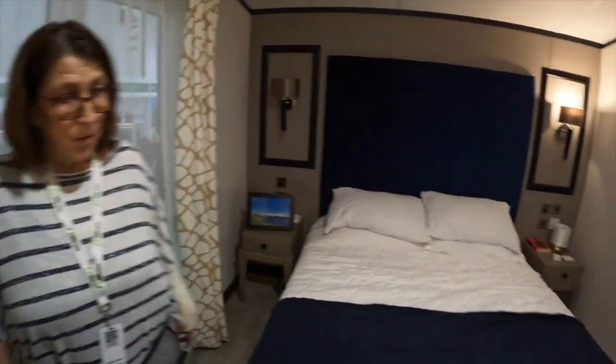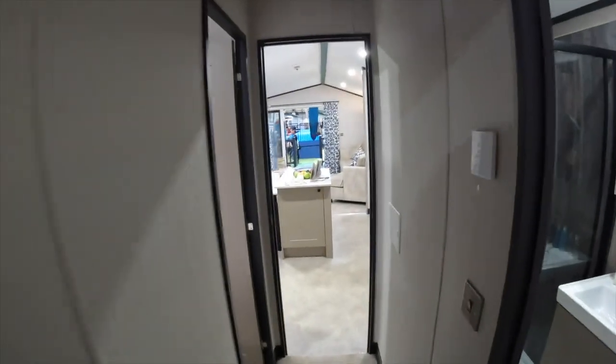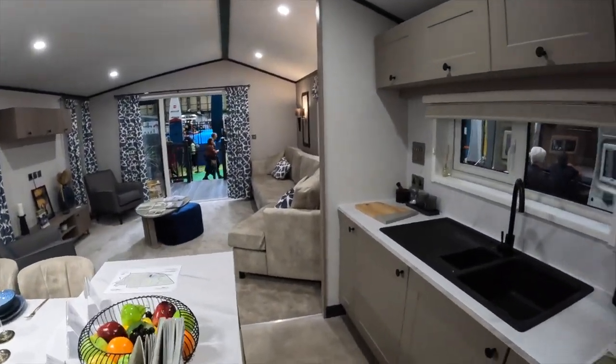Very nice. I like the carpets because they're bouncy. And you like the carpets because they're bouncy. I can feel the bounce. Little things. Look at that. They are very nice.